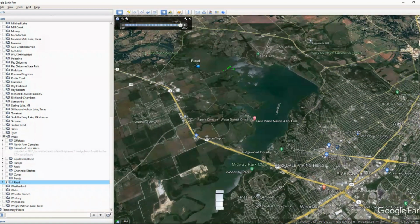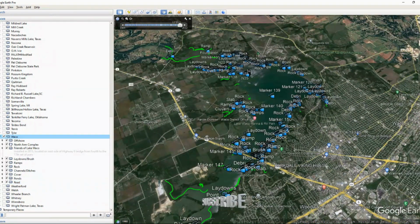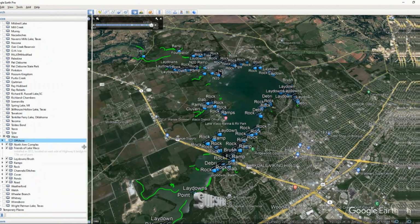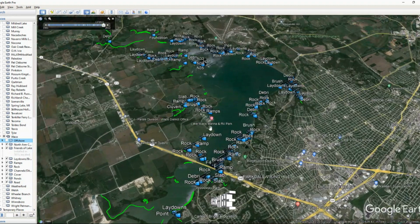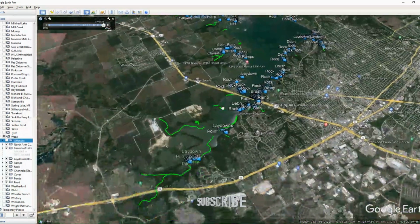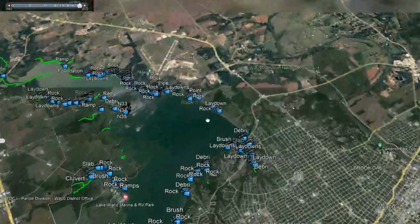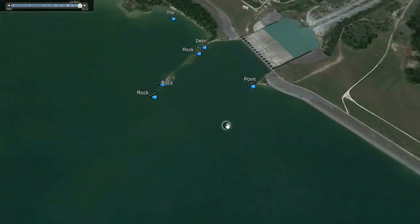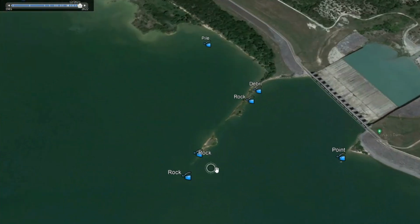So with all of that, let's go ahead and check it all on. And I'm going to take off the offshore stuff since we're not going to talk about that today. I'm going to move this over and we are going to jump in. Now, usually what I'll do is I'll start at the dam. I'll work my way to the east or to the north, and then I'll work my way back. So that's what we're going to do, we're going to start right here at the dam.